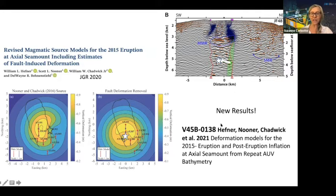New results, however, are going to be presented tomorrow afternoon in a session at AGU by Hefner, Nooner, Chadwick, and their colleagues. In this presentation, they are presenting new deformation models for an inflation record from Axial derived from repeat AUV bathymetry data. And these new results are showing that the best fit source has a geometry more similar to the subhorizontal main magma reservoir beneath Axial. So different inferences regarding the inflation source.